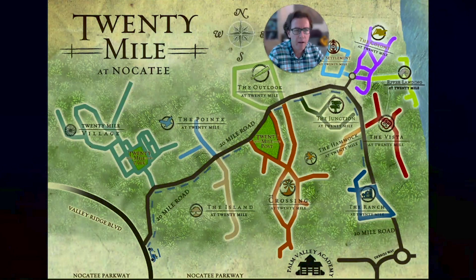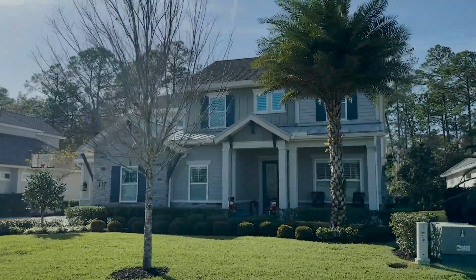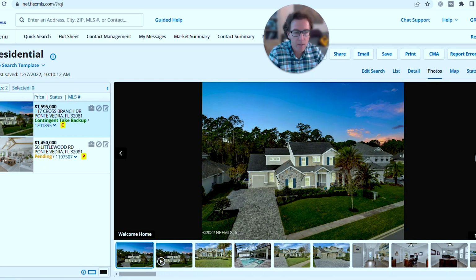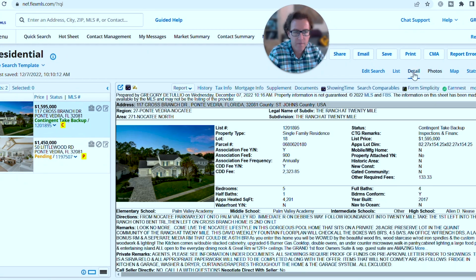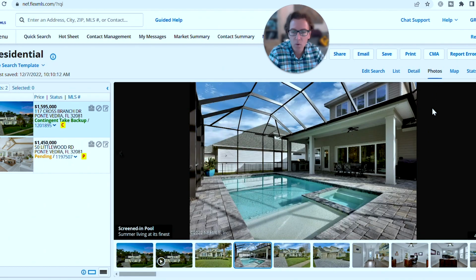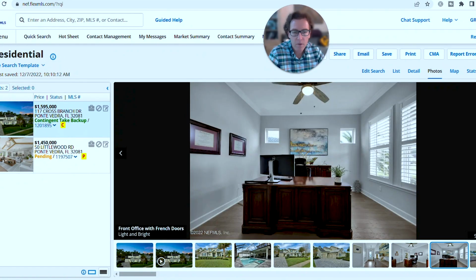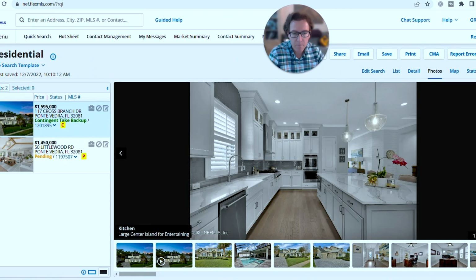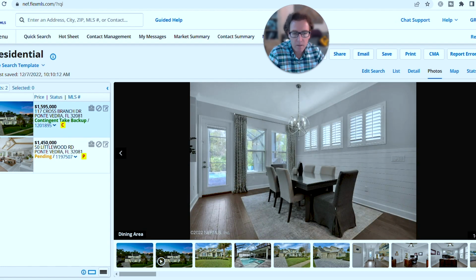We have 117 Cross Branch Drive. That's a David Weekly home listed at $1,595,000. It went under contract in 2 weeks, I believe. Let's take a look at this home. It's a 5-bedroom, 4-bath, I believe. 4,201 square feet. It does have a pool in the backyard and a 3-car garage. Beautiful home, really nice, light and bright open floor plan with all the popular finishes that you would want. Nice big island, double oven. Again, these homes don't take long to sell because of the awesome floor plan and again those larger lots.